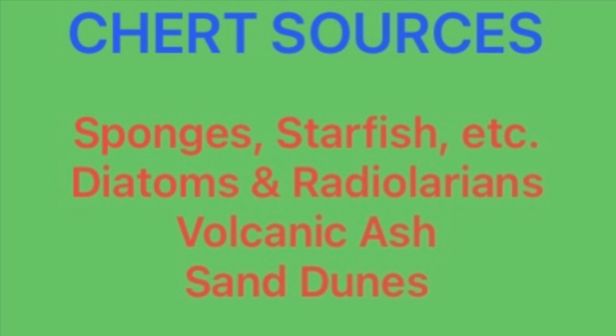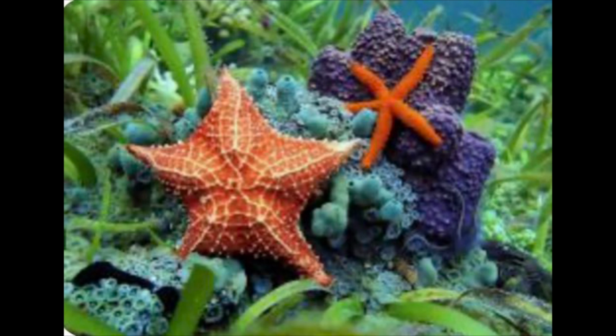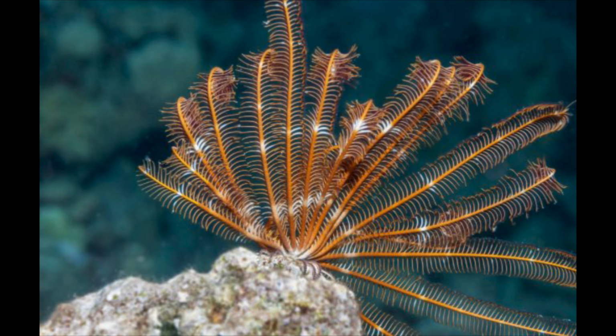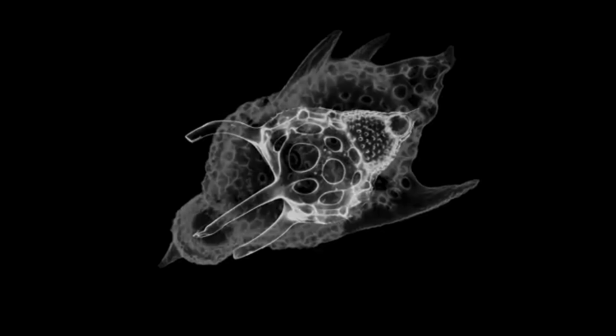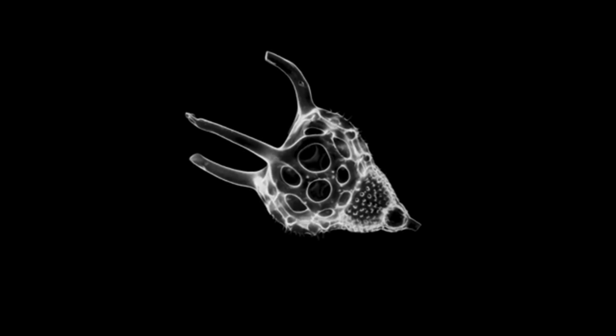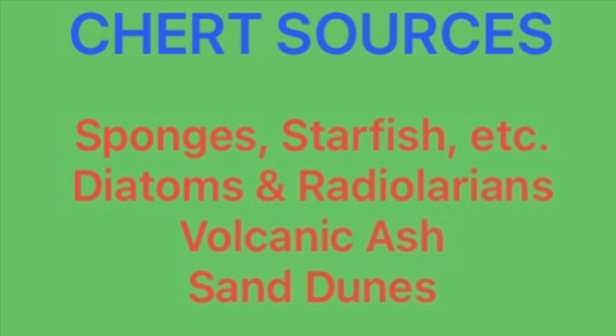Sea creatures that have silicon in their structures supply some of this silicon. Creatures like sponges, starfish, crinoids, and teeny tiny microscopic kinds of creatures like diatoms and radiolarians also have silicon as their main structure.